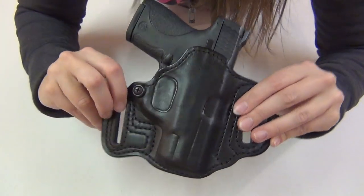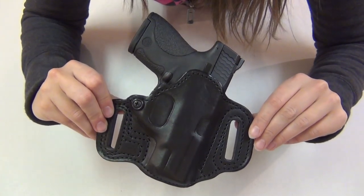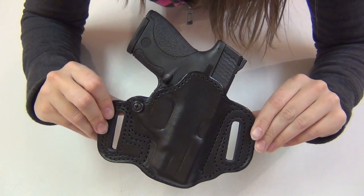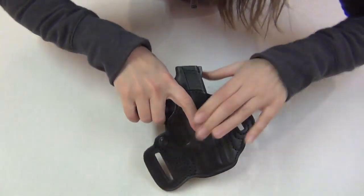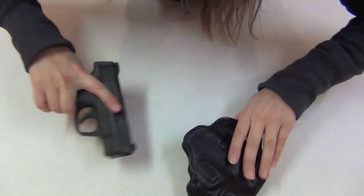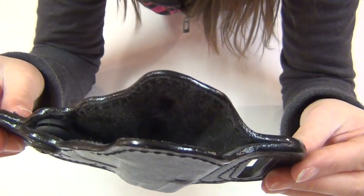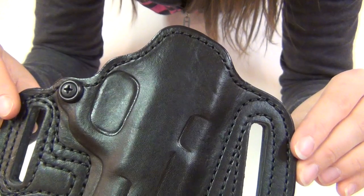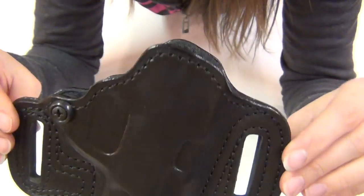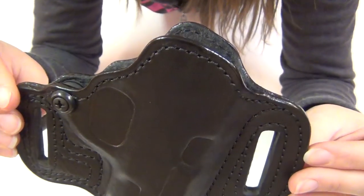This one comes with a 15 degree forward cant, which is good for roughly the 4 o'clock position. And that's where I prefer to carry my handgun. This is also the lined version, which I'll try to show you here. Looks really nice because it's got stitching all the way around it, and their site also says that it protects your gun's finish a little bit more.